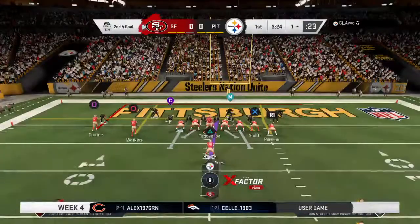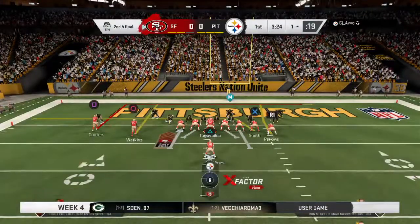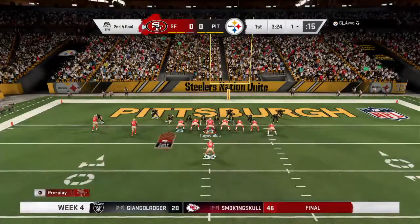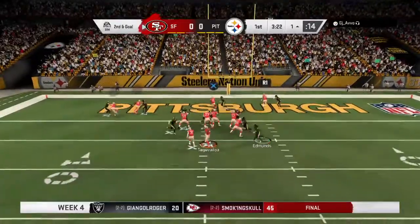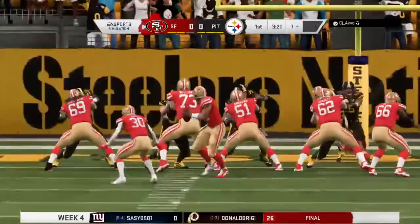Another shot from the 1 on 2nd and goal. Toward the end zone, but that's going to wind up incomplete.